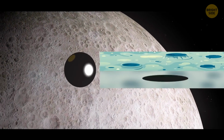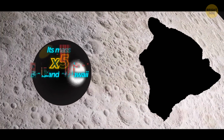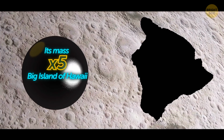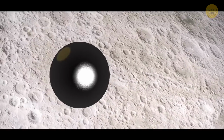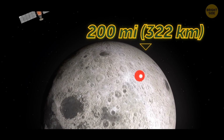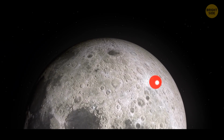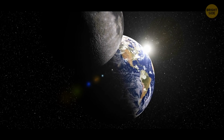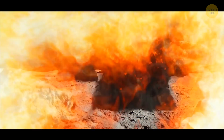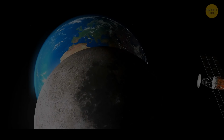It was hidden under the surface of the moon's far side. Its mass was the same as that of a pile of metal 5 times larger than the big island of Hawaii. The enigmatic something lies almost 200 miles beneath an enormous crater that appeared in the lunar surface billions of years ago. The blob likely has something to do with a super collision. It might be the metal core of the object that hit the moon back then.